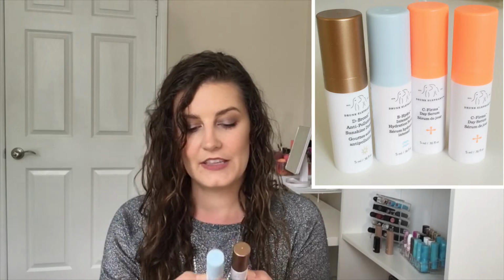They all come in these small mini tubes, and they do come with a decent amount of product. They're each 5 milliliters or 0.16 fluid ounces. You do get a decent amount of uses with them. I use the C-Firma and the B-Hydra serums every day in the morning, and I use the D-Bronzi Sunshine Drops as well in the morning. That goes in with my moisturizer. So I was really excited to see those, and I had to place an order just to pick these up and use up my points.